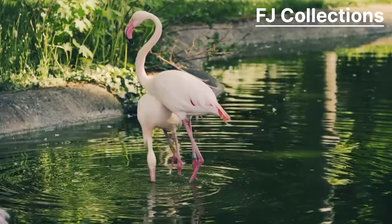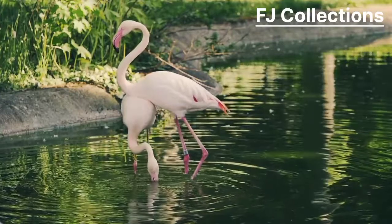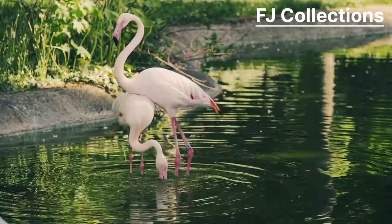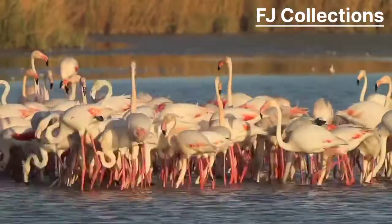A group of flamingos will all mate at the same time so that all of the chicks will hatch at the same time. Pairs will make nests out of mounds of mud, and the female will lay one egg at a time, according to the Smithsonian National Zoo.